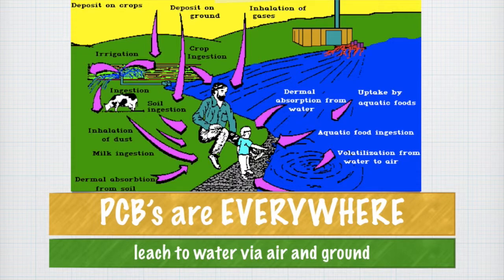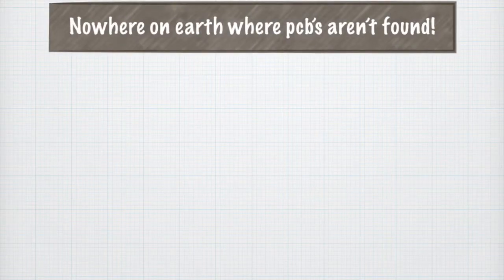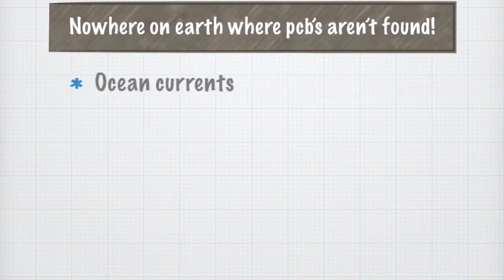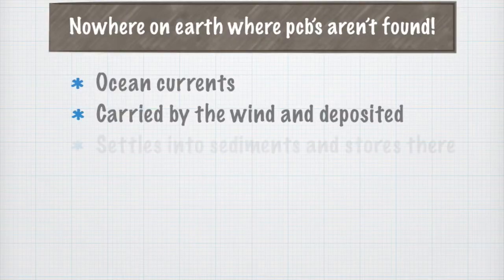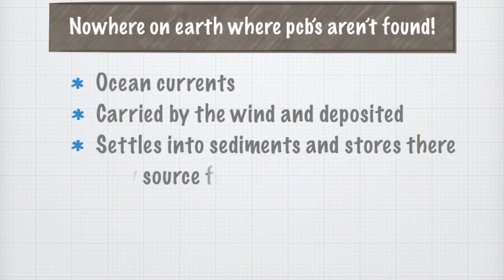And in fact, at this point, it's pretty much understood that there is nowhere on Earth where PCBs aren't found. They find their way throughout the Earth a couple of ways. One is that they will end up in the waterways and ultimately into the ocean currents. They will also end up in the atmosphere, absorbed to dust particles, and so they will be brought various places on the Earth through atmospheric conditions. Others will settle into the mud and the sediment at the bottom of the rivers and along the embankments, and it stores there, and so it becomes a new source for PCBs.